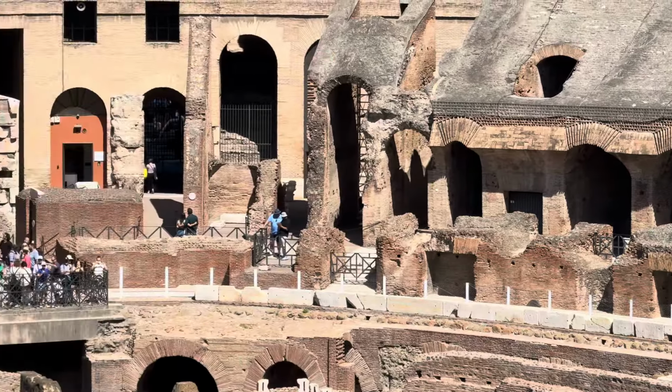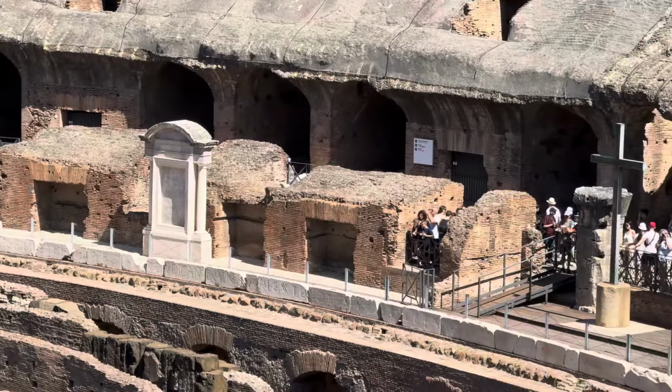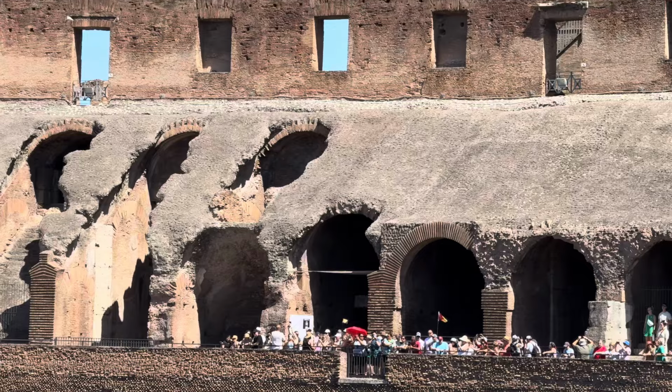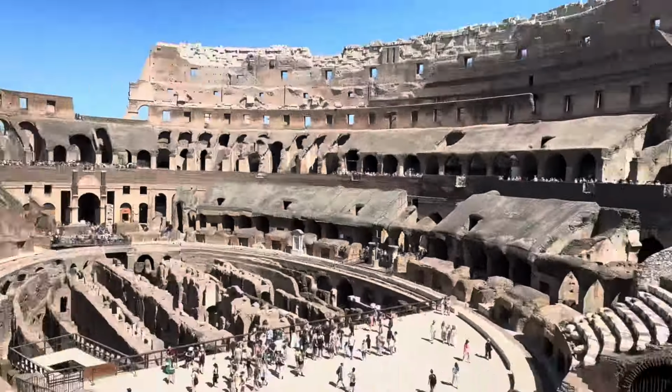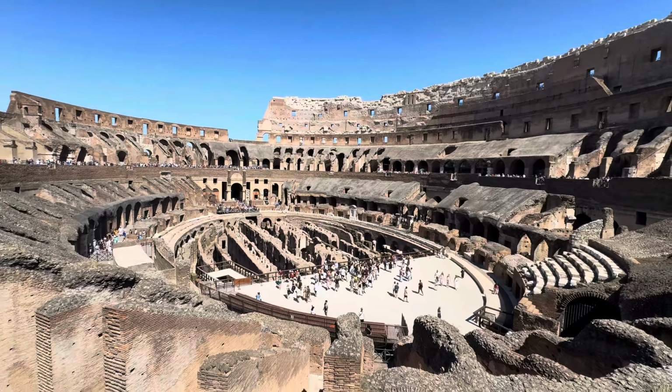arena. It's quite large, huh? You know the capacity of the Colosseum? That's how many people can actually fit here. Around 70,000. Like a modern stadium. And well, more.